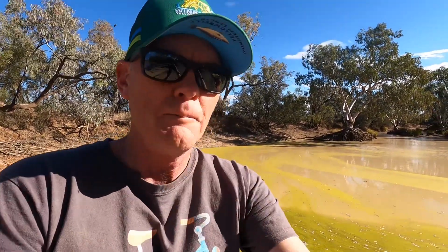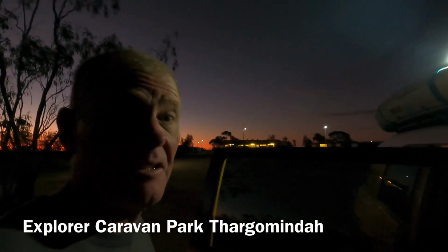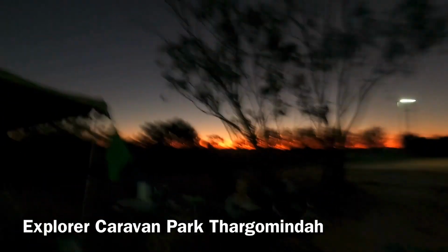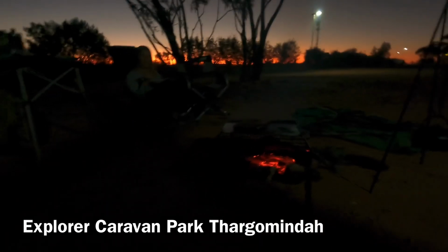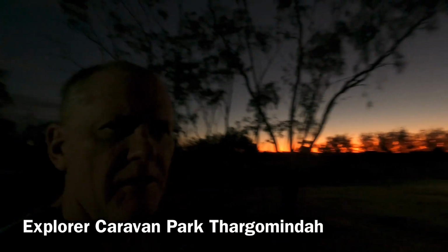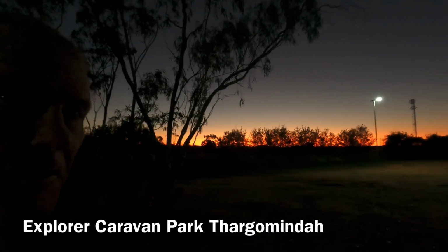It's a beautiful paddle. We finished our Bulloo River adventure, and we're here at the Explorer Caravan Park, which is quite nice. Good facilities, but you can also have an open fire. So there you go. There's our fire, cooking a few snags. Linda ate the salad, and I don't know if you can see in the distance, but how's that for another sunset with the kookaburras in the background?